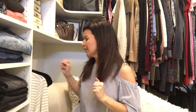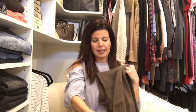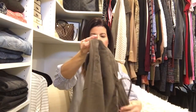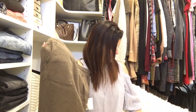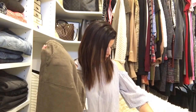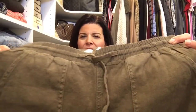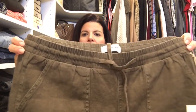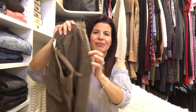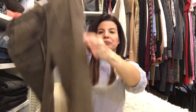Okay, so the second item I got were those joggers she's talking about. And these are so cute. These are the Lila Ryan Sevilla linen jogger pant in olive in a size 4, and these are $98. They look kind of in between an olive and a taupey brown color. I think they lean more khaki-ish, a little bit more brown to me, but they call it olive.